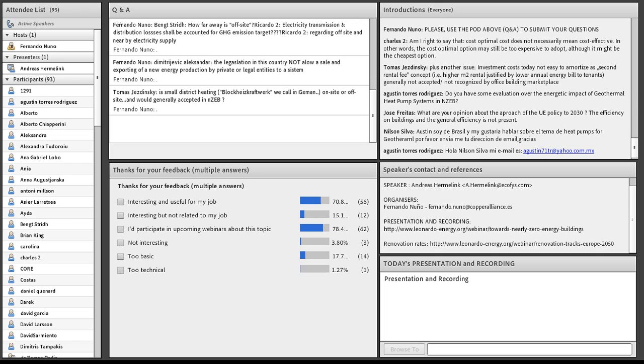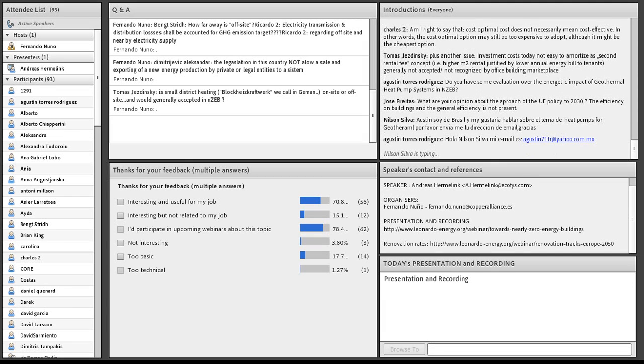We have another question. Small district heating, the name in German is indicated, I'm sorry. Would it be generally accepted as on-site or off-site in a nearly zero energy building? This is something which is currently under discussion in the umbrella document. But as far as I can see, the discussion will end in that, yes, this will be acceptable to be included as, sorry, as nearby. This would be a typical kind of nearby renewable energy, what we see here in the question. Okay, good, thank you.